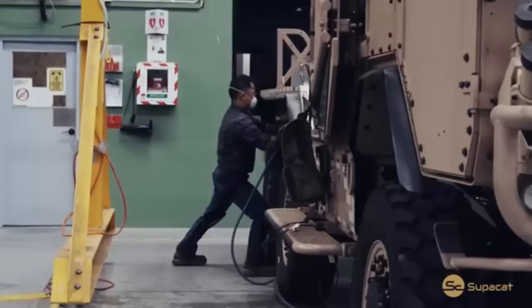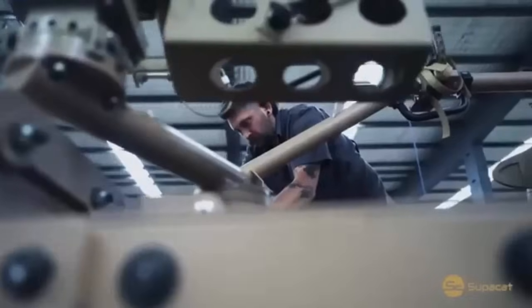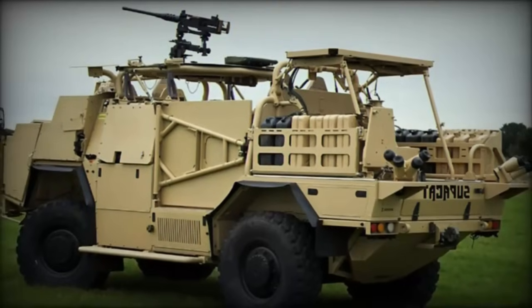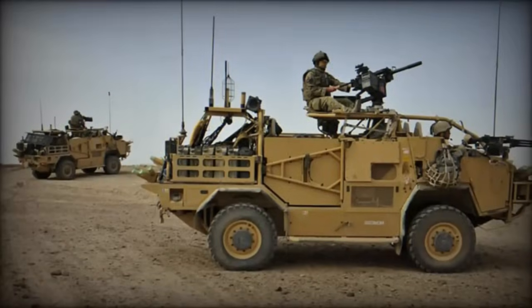The Jackal 3 benefits from over a decade of development by Supacat for the UK and overseas customers since the last iteration of Jackal was delivered to the British Army. It has a number of enhancements to support operational requirements, including improved protection for the crew and an increased gross vehicle mass for greater load carrying.